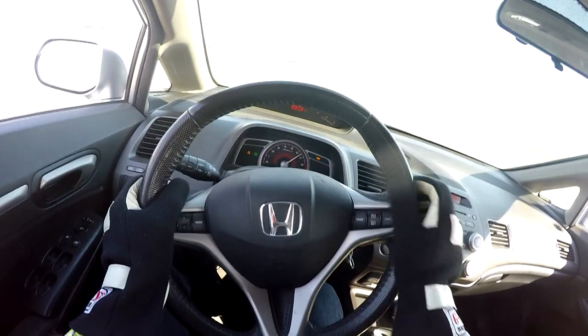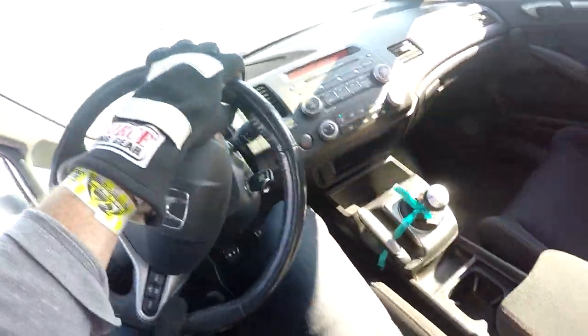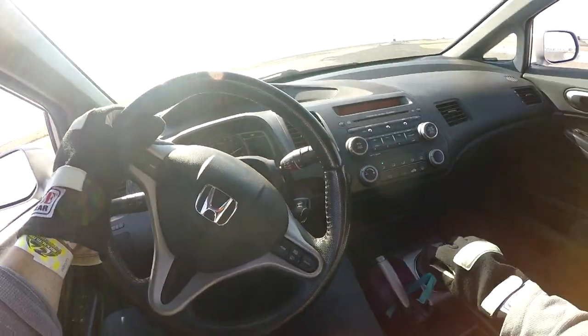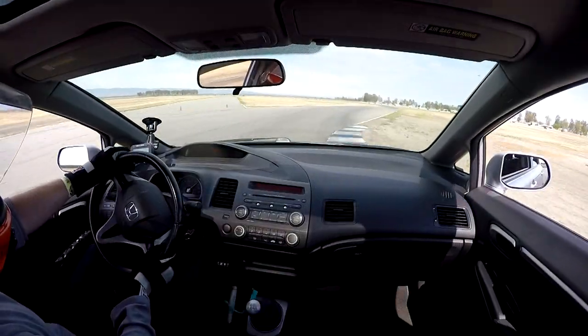Unfortunately, the second session was a total wash. In between traffic and me making driver mistakes, I kept running several 209 laps. I didn't go any faster. And the third session, things got ugly.